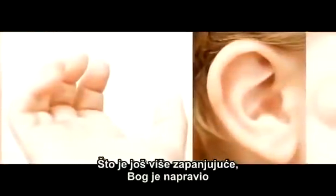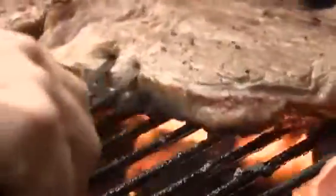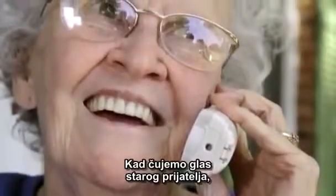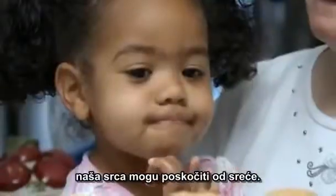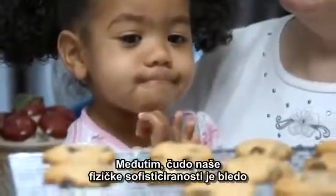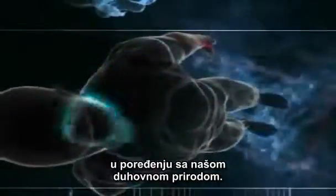Even more mind-boggling, the Lord has designed all man's senses to be intimately integrated. When we see food, our stomachs may growl and our mouths salivate. Upon hearing the voice of an old friend, our hearts may leap for joy, and one smell of Grandma's cooking can invoke memories from years past. However, the wonder of our physical sophistication pales in comparison to our spiritual nature.